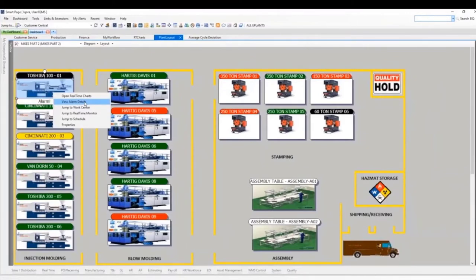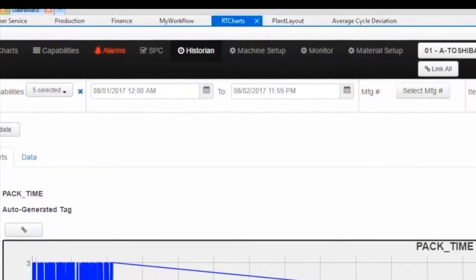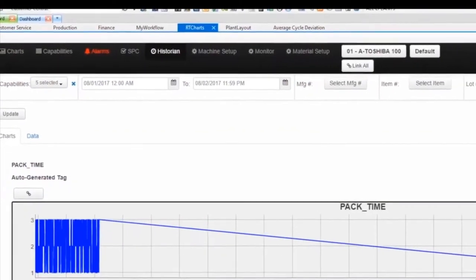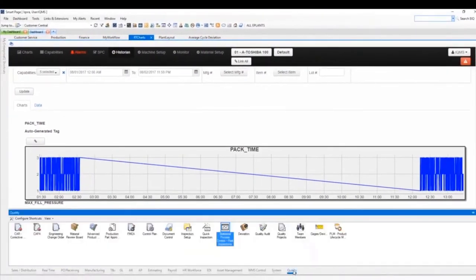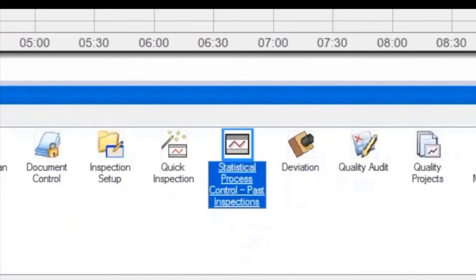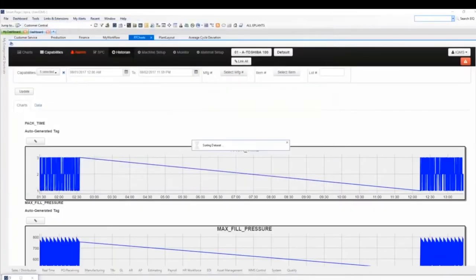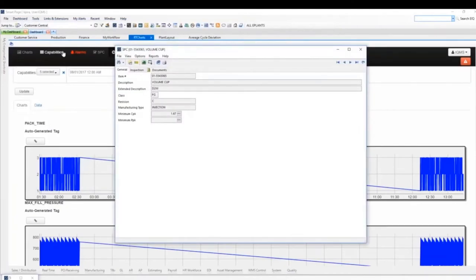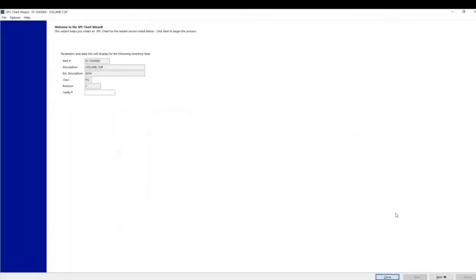This data can be accessed at any time through the historical tab, if users are simply looking for particular data points. More importantly, it can be accessed through the statistical process control module within Delmia Works. From here, the user can select any given item and generate the X-bar and R chart and the histogram using the Delmia Works chart wizard.